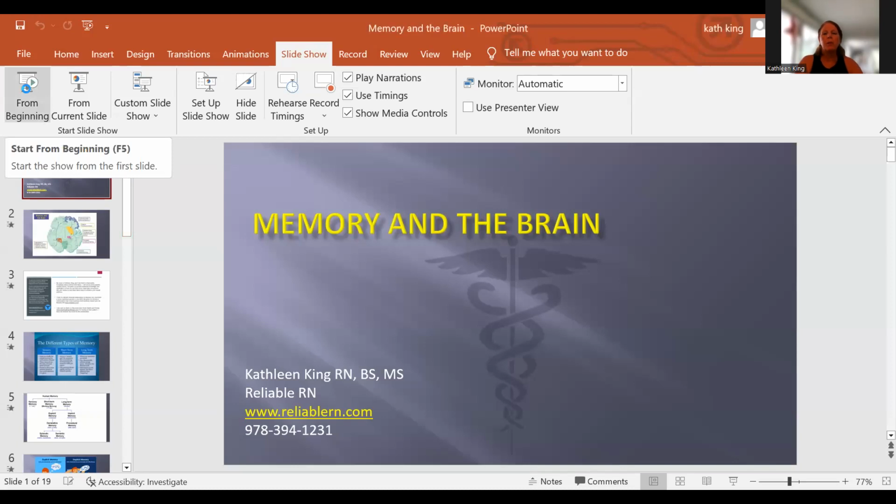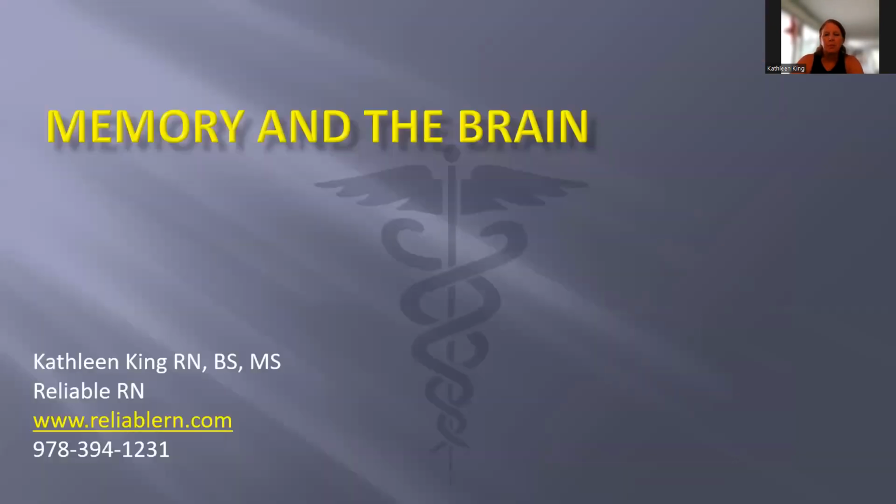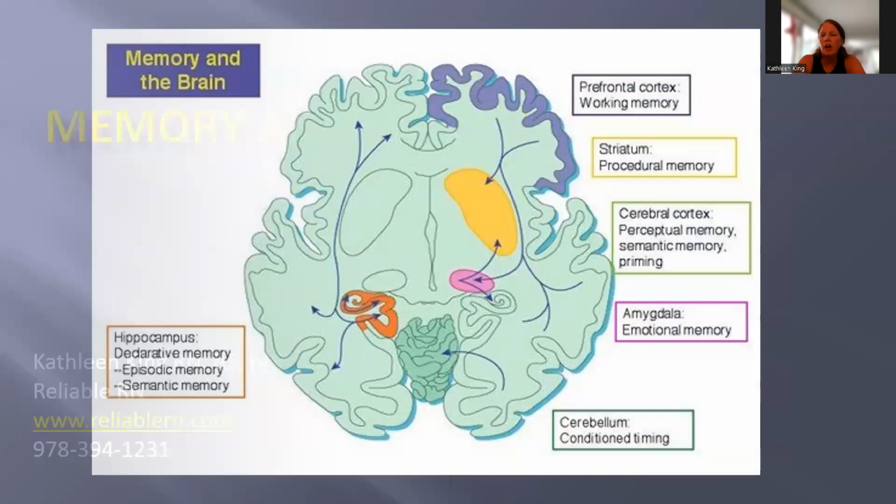And so we're talking about memory and the brain. This is one of the nicest images. If you're looking from the top of your head down, you have in the front a prefrontal cortex, that's working memory. We have procedural memory in that yellow section. Cerebral cortex, perceptual memory, semantic memory. That's all happening in the green, the little green section that you can see that lines the outside.